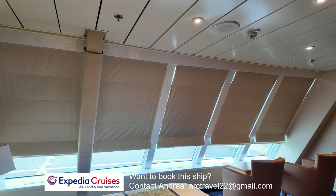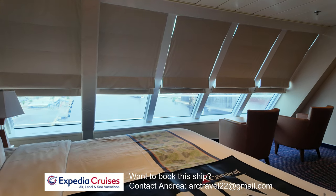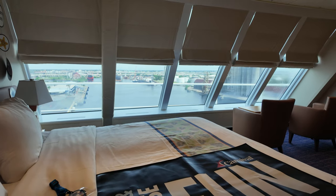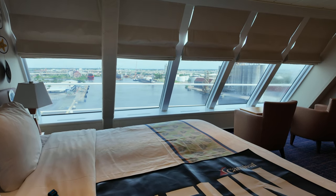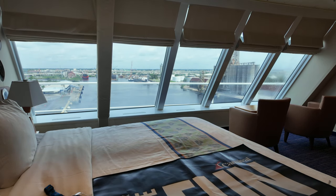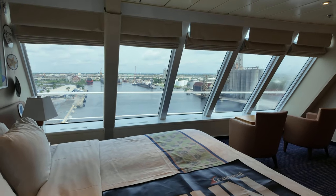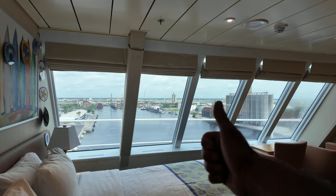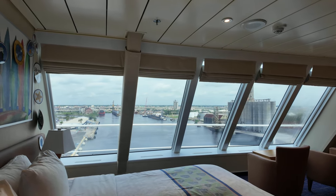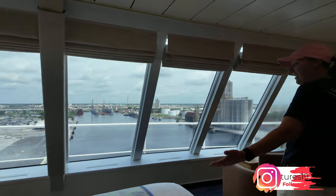Oh, look at this view. That's awesome. So it says just at night we need to close the curtains, which I'm fine with because nobody wants the sun right in your face. That is so cool. Yeah, we had to go over a year in advance to have this room be available, but it wasn't that much more than a regular room.